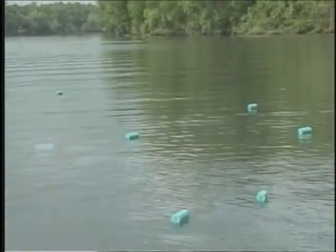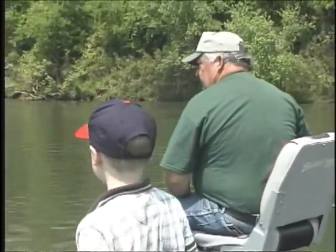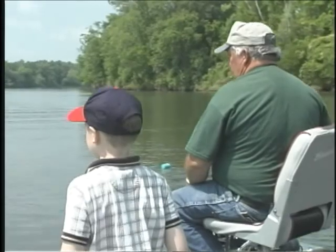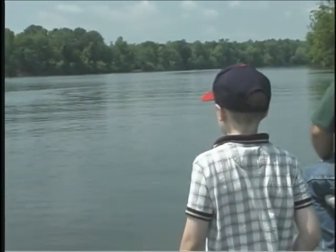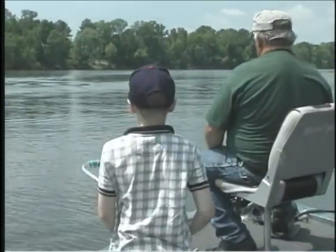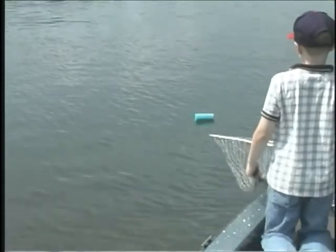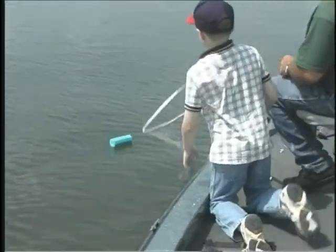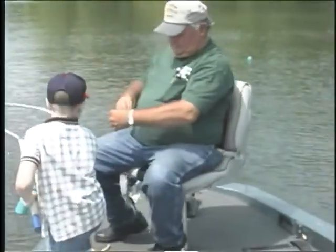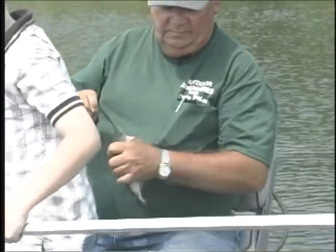Okay. You know something, Austin? The fish may be on there. Let's go check it. All right, you keep your eye on that thing. Yeah, he's still on there. I see him down there. All right, now, lift that thing up. All right, how about that? That's a little squealer here. That ain't no problem, all right.